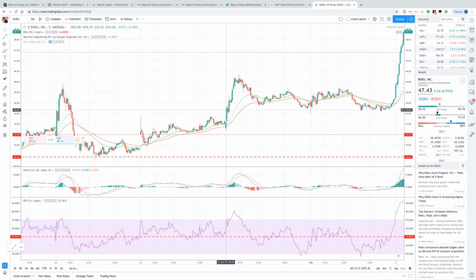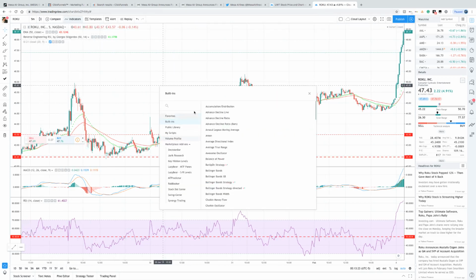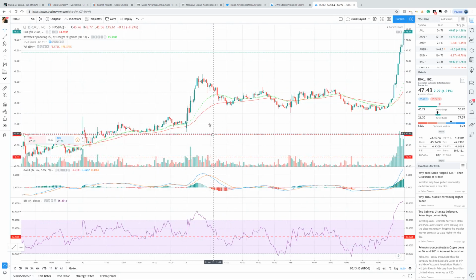Of course, it's going to consolidate over here and over here, and then obviously, actually, let me just add volume here. I don't know why I don't have it on there. There we go. Perfect. So as you guys can see, the volume here is supported by a bigger than usual volume burst, so to speak.